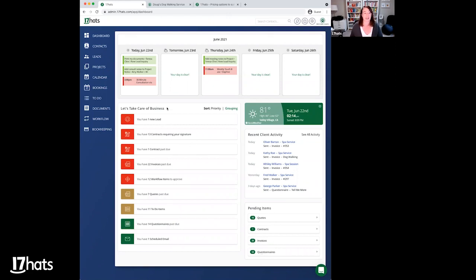But my favorite part of the dashboard is this Let's Take Care of Business section. This is what really allows you to sit down and look at one page to know exactly what you need to do inside your business. We've even taken the liberty of color coding it for you. So we have this red group right here. This is going to be the first batch of tasks that you need to take care of. So those are going to be your top priority when you're starting your day.